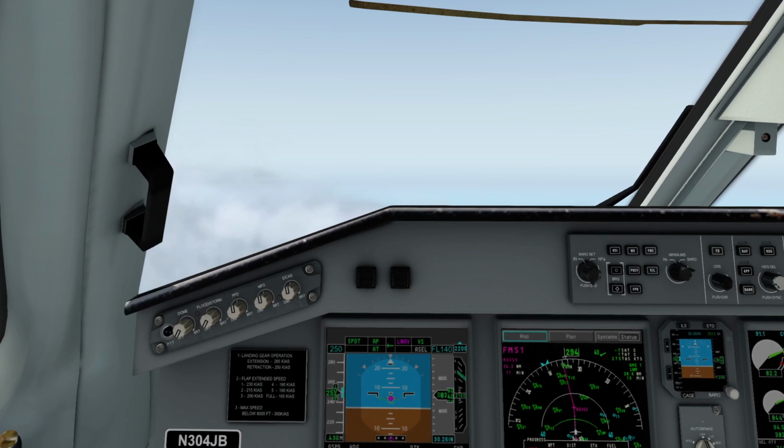All right. We are just going to ascend and wait for his instructions. Once we get to 10,000, we'll turn off the landing lights and we'll get the aircraft to essentially pick up speed to 290.